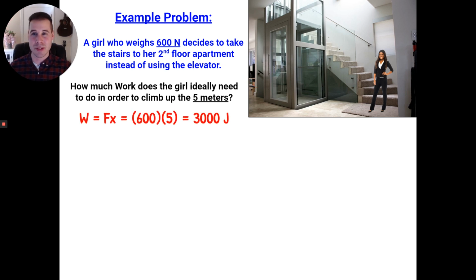So here's what we would do. Work equals force times displacement. The force is equal to 600 newtons. The displacement is 5 meters. 600 times 5 is 3,000. So this girl, ideally, at minimum, will need to be able to muster up 3,000 joules of energy just to barely get herself up to the top of that set of stairs.